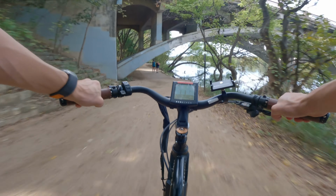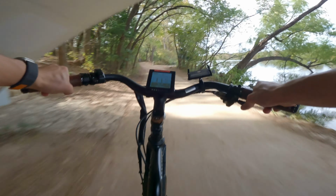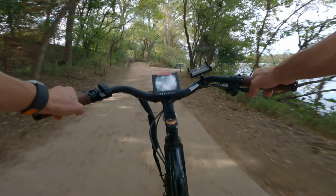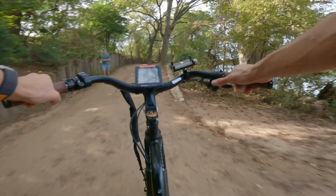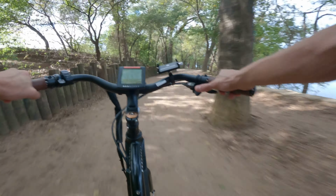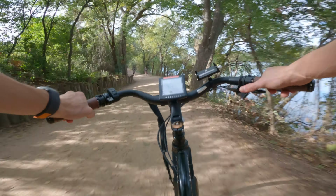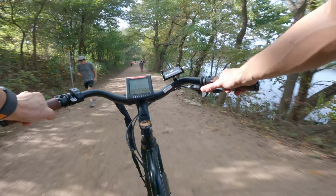Found ourselves on a nice dirt bike path right next to the river. Super cool, a lot of people using it. It's awesome to not be on the road and be right on the river or lake. I'm from out of town, so I'll call it a river. And you see turtles, egrets, all kind of stuff out here.